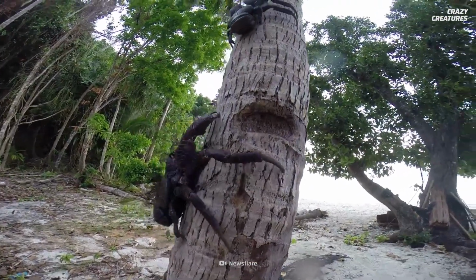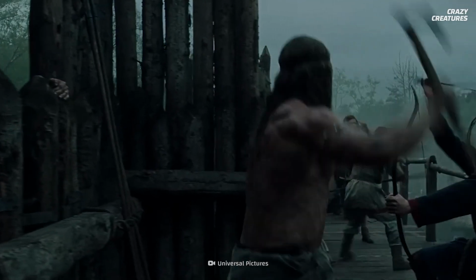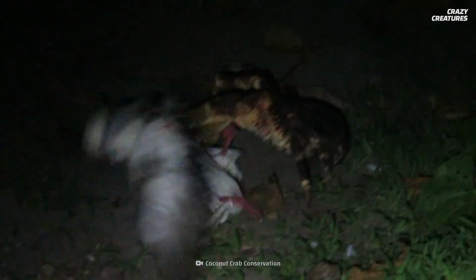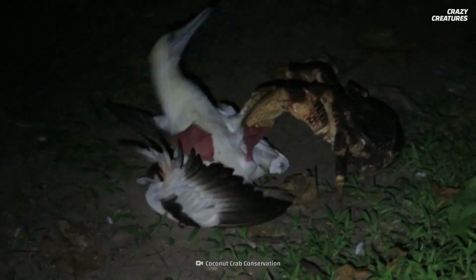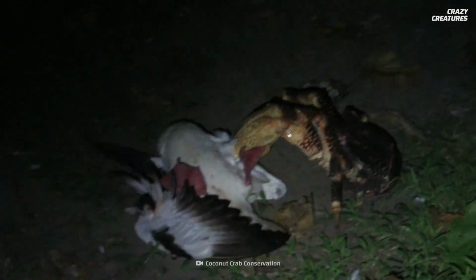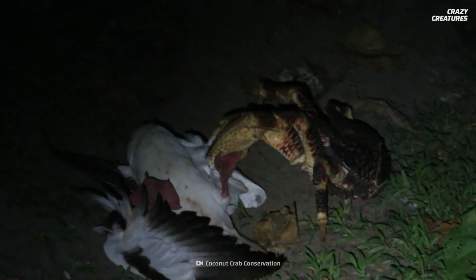Coconuts aren't the only appealing meal at the top of a tree. Coconut crabs will attack birds and drag them down to enjoy later. In a particularly gruesome nighttime attack on a red-footed booby, a crab used its claw to break the bird's wings one by one, immobilizing it before its ghastly death.